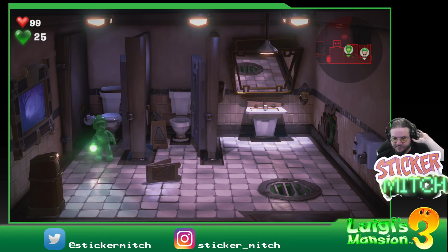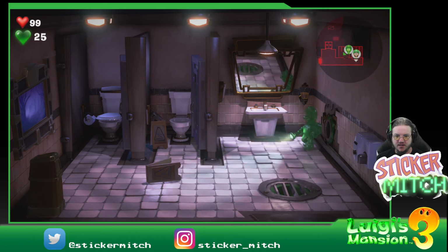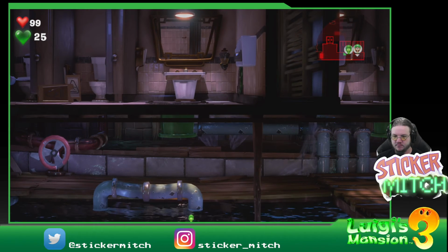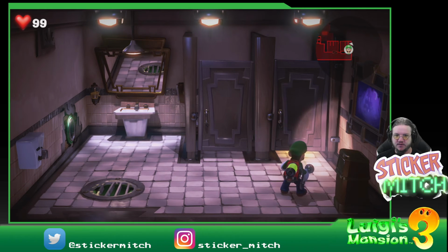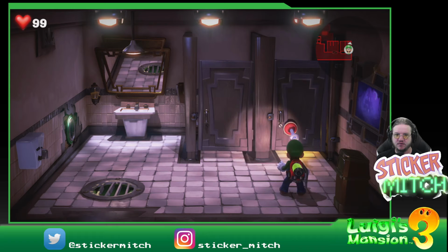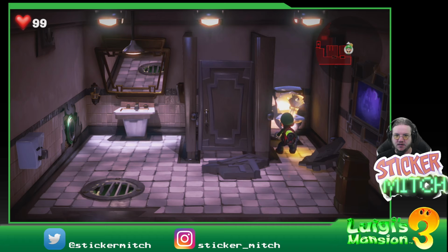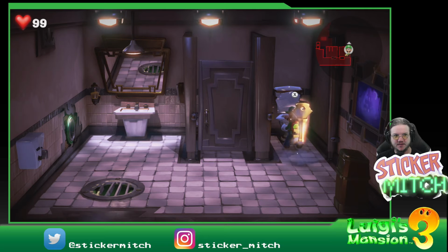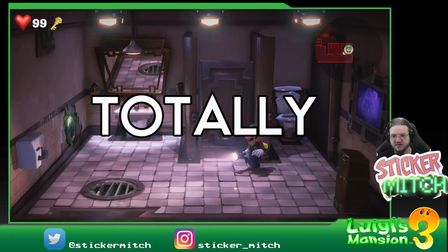All right. Well, doesn't seem to be anything else I can do in here. Why can I drop through this again? Just into water. All right, well, let's try this. Yay! Toilet key! Oh, yeah. Don't you just love finding random keys in random toilets? Oh, yeah.